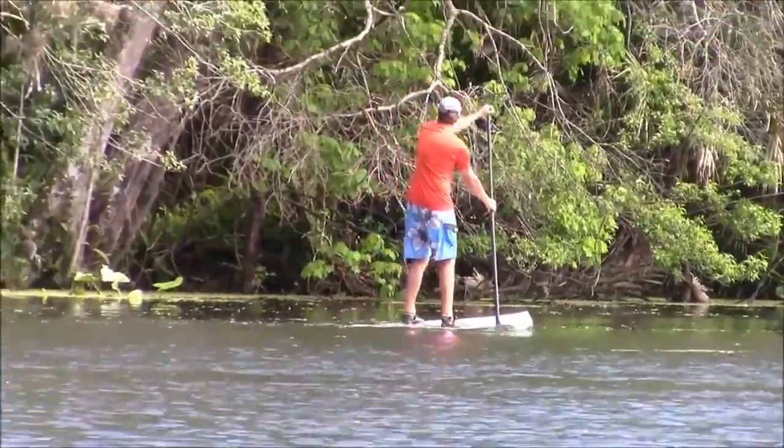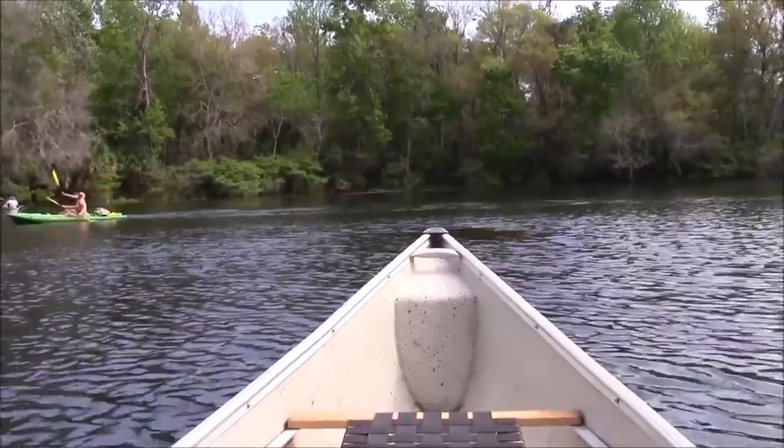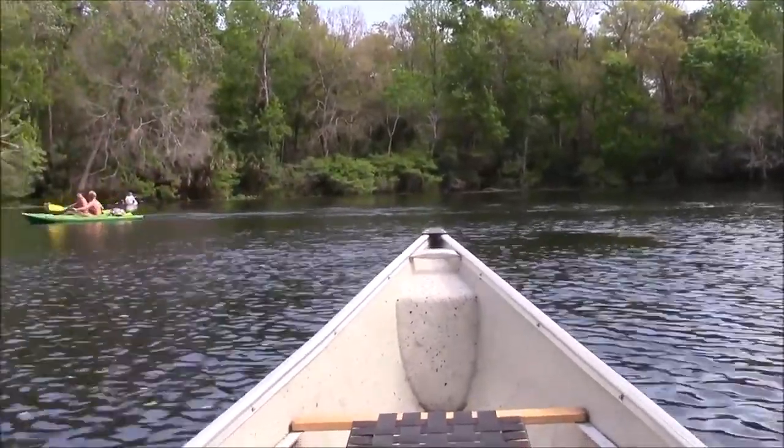So Wekiwa Springs State Park is just that. It's a state park, and it's a freshwater springs that pours into it. So the water's nice and clear, which is kind of rare in Florida. Usually the water is quite dirty in Florida. You can't see. But I brought you here because it's nice and clear. So I don't even know what I'm gonna be filming underwater, but you guys will see it, and hopefully we'll catch some cool stuff underwater.